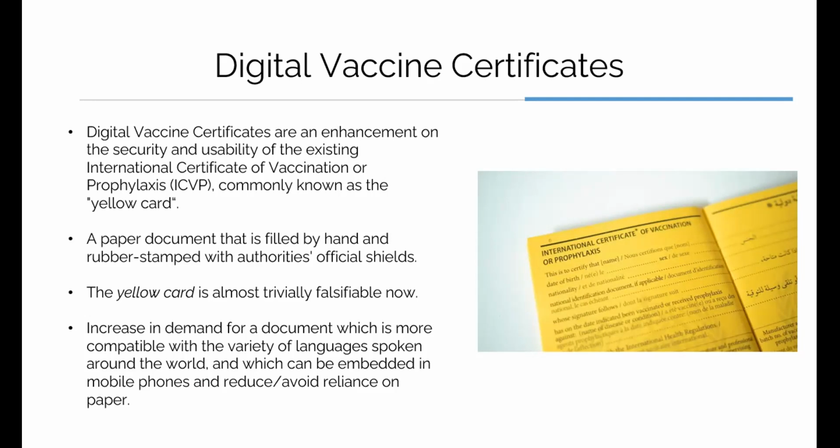The Yellow Card is a paper document that is filled by hand and rubber stamped with an authority's official shield. Much like the text on passports, it has labels in only a handful of languages. Due to these aspects and the explosion of technological means in recent decades, the Yellow Card is almost trivially falsifiable now. This is why there is an increasing desire and demand for a document which is more compatible with a variety of languages spoken around the world, and which can be embedded in mobile phones and reduce or avoid reliance on paper.